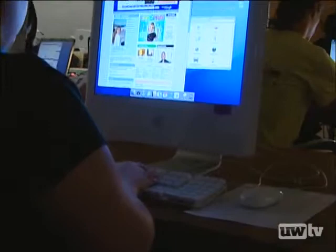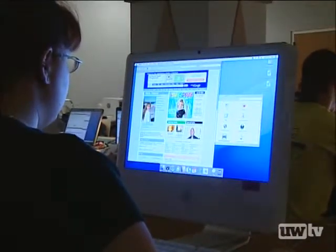A generation ago, personal computers began to make their mark on the world. It was the beginning of an incredible change in the way we do things. For people with disabilities, that change was even more profound. For the first time, people with disabilities, particularly people who are blind, had a chance to compete successfully using the computer.